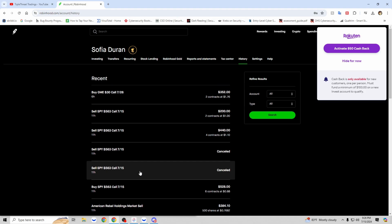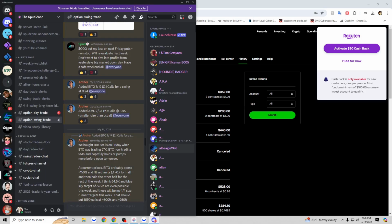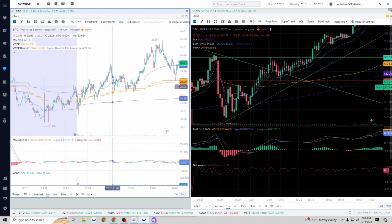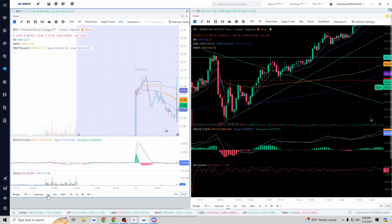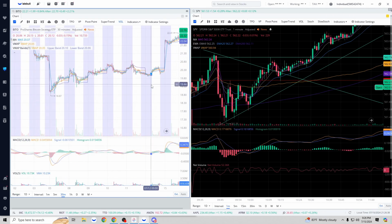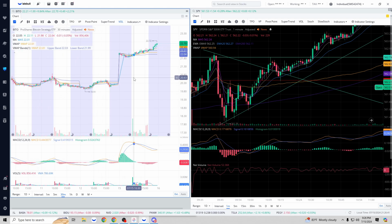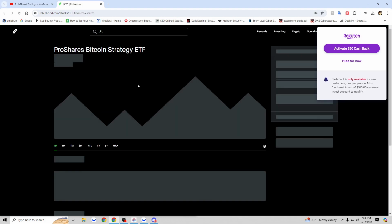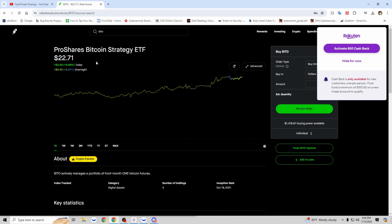On that trade itself, which was on Friday, if we pull it up, BITO right here, we can see that during this weekend, due to the situation with President Trump and everything like that, as soon as that happened, it elevated Bitcoin itself. And BITO is a Bitcoin strategy ETF, the ProShares Bitcoin Strategy ETF. So this goes accordingly into Bitcoin itself. As soon as Bitcoin elevated, we managed to get already a decent profit.